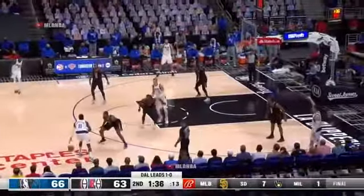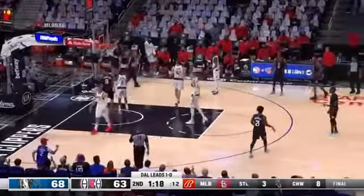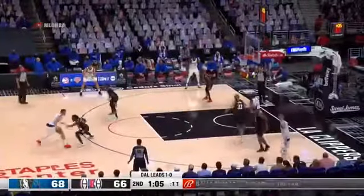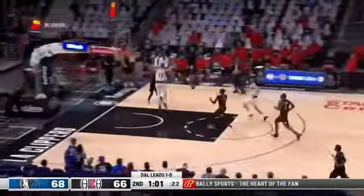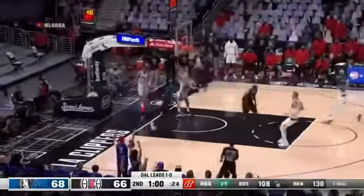Porzingis fading and firing over the top of Leonard, backing down on Kleber. Fades, fires, fills it up. Beverley reaches it. Leonard larceny with Doncic to beat. Feeds back to Jackson. Oh my! Now have a chance at 2 for 1. Kawhi is aware. Fires the 3. Bullseye!